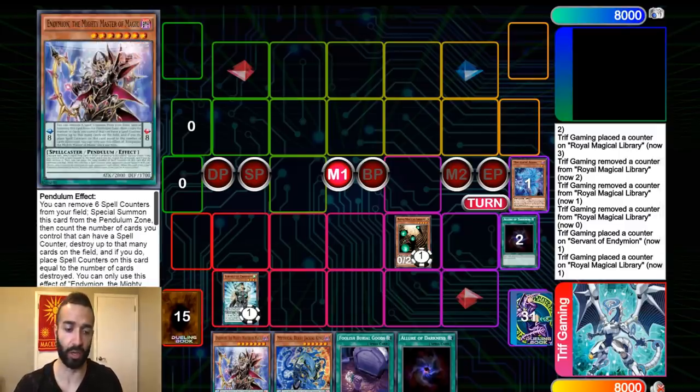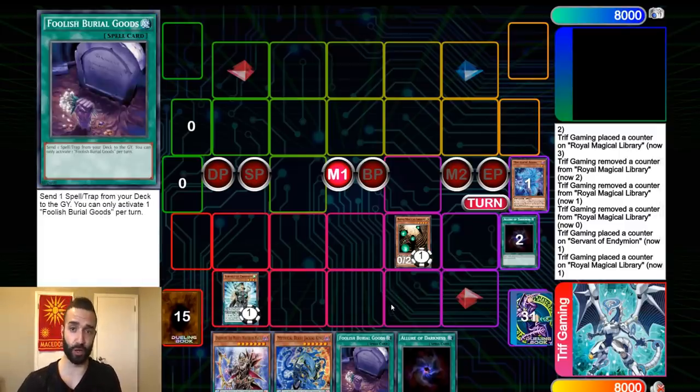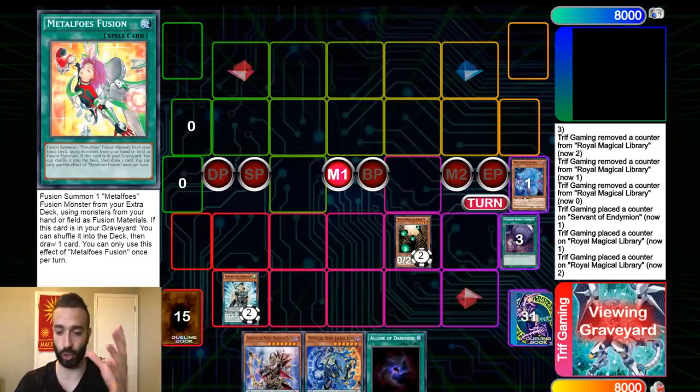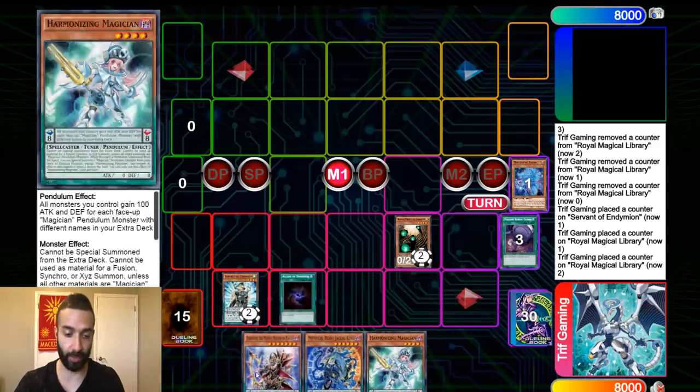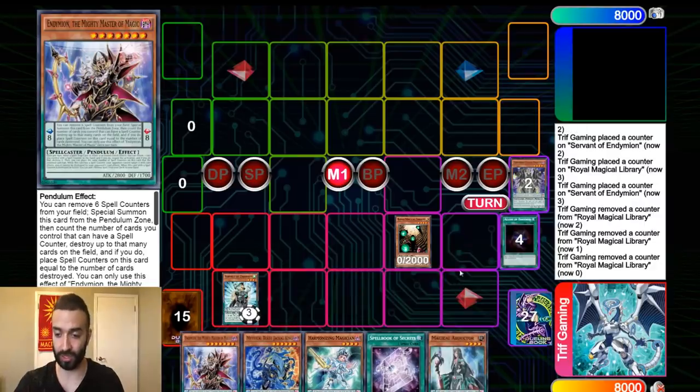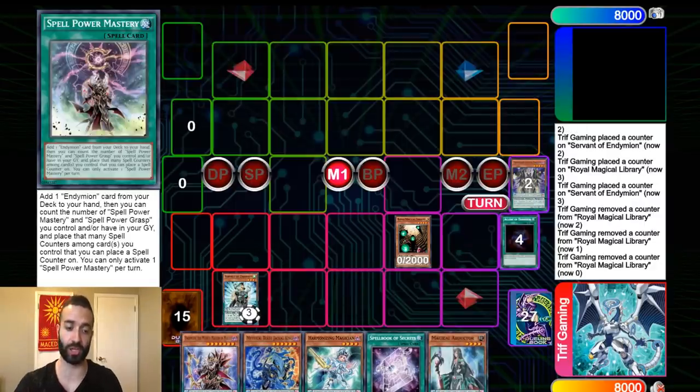Souls Metaphor Fusion, broken. So if you hard draw the fusion, it is actually very good. Kind of like in Sky Strikers where you used to draw the fusion and it was good. So it's actually a very good list here, combining all the draws and spells. And you see it gets us a Harmonizing Magician. We're playing Pendulum Magician as well. So we're going to draw another card here. I think that's our second draw so far for Royal Magical Library.